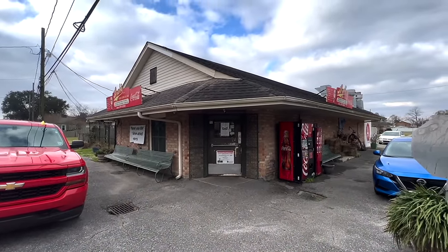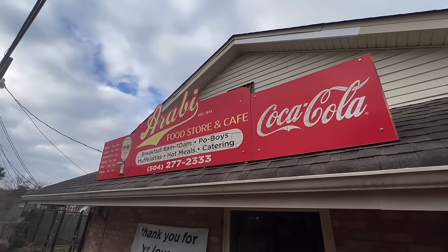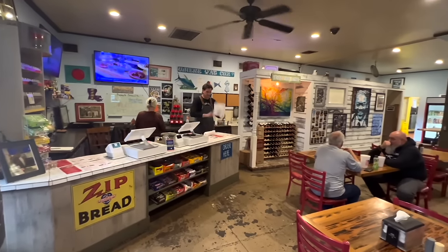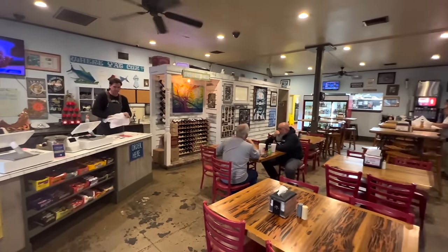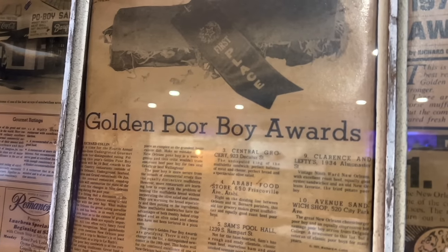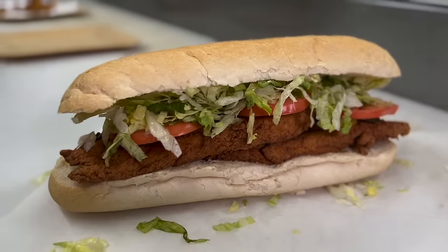All right, y'all, I'm here at Araby Food Store in Araby, Louisiana, which is a part of St. Bernard Parish. And this is an icon of a place. It is almost 100 years that this place has been in business. They've been through everything, you name it, hurricanes, ups and downs of the economy, still here, still rocking and rolling, and still one of the absolute best places to get a bite to eat here in St. Bernard. I got my fish with me, and the owner, Max Landry, is gonna cook it up into a po' boy, and I hear he's got some beautiful St. Bernard shrimp to put on the side. Let's go check them out.